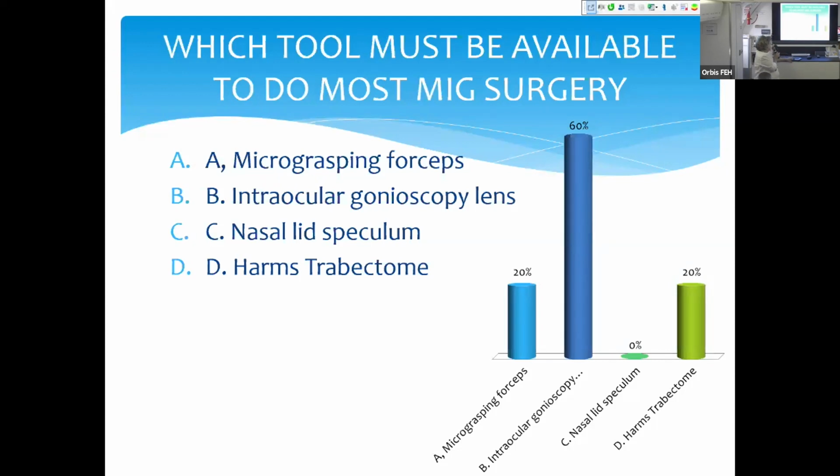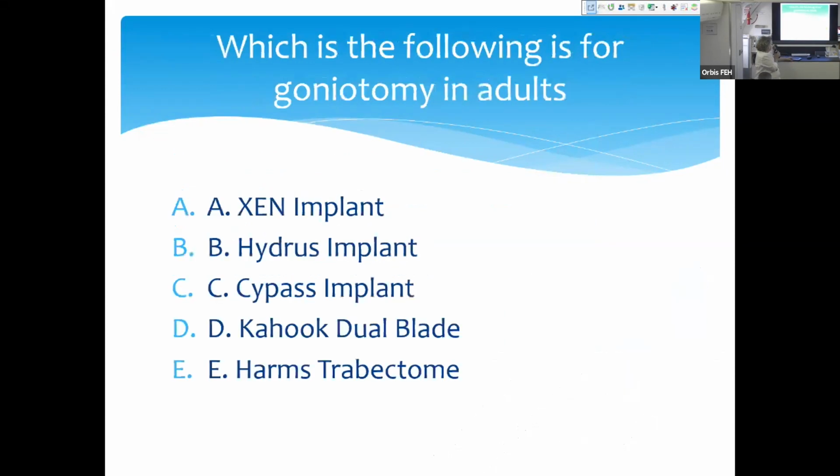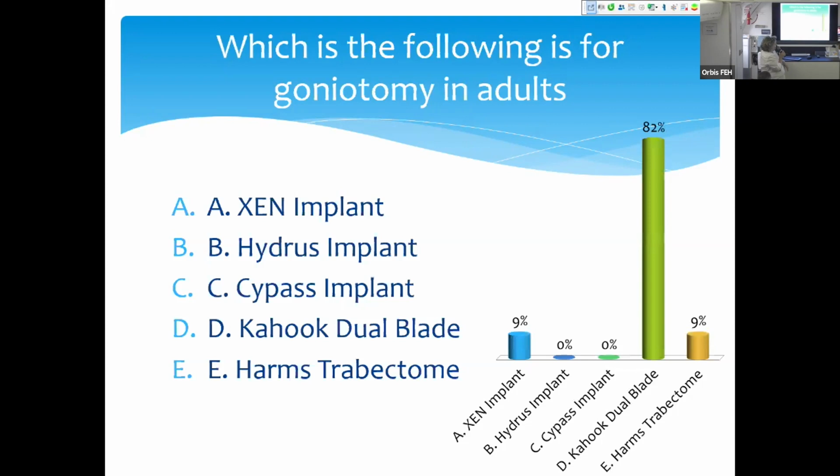these issues. Okay, which of the following is for a goniotomy surgery in adults? And yeah, 82% would use a Kahook Dual Blade. And I think that is pretty good, pretty up to date. And we'll go through this again near the end.